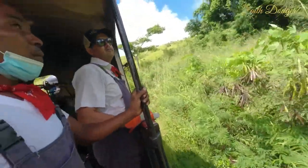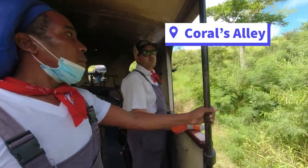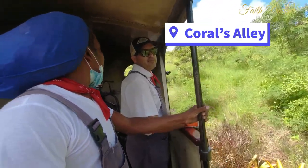So this area, I don't know if he told you on the train, is called Forest Alley. Don't ask me why, but that's how it's been recorded on the map.